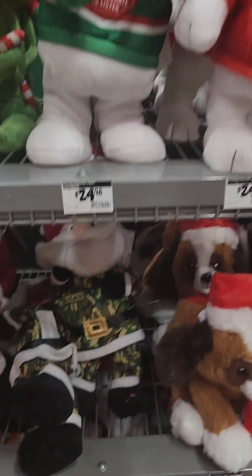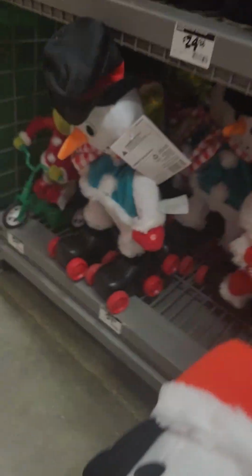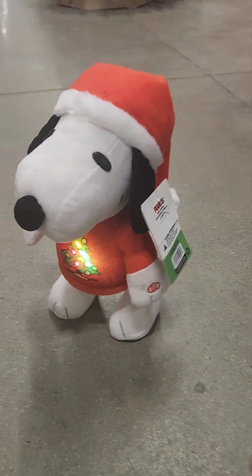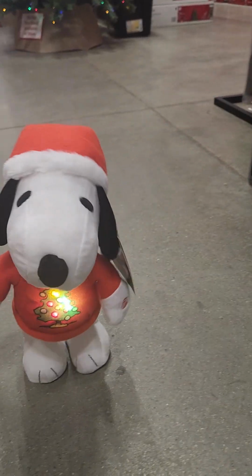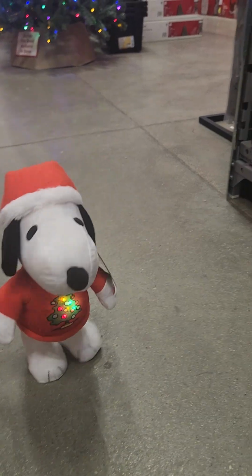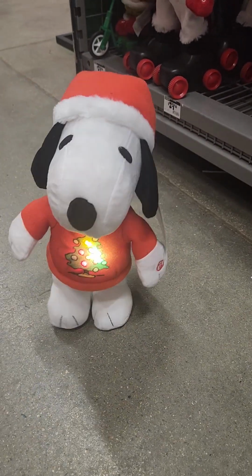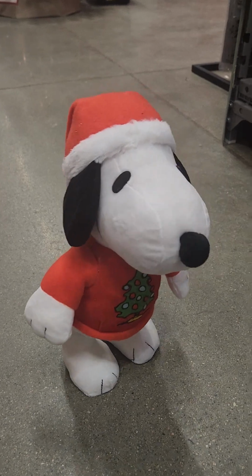Oh, here we go. Yeah, I found more. Here's the singing Snoopy I have. I got mine a couple years ago. I'm on the floor. Next one is the Snoopy. There's the next one, which I have here. Right, so that was Snoopy.